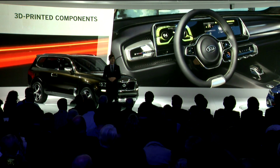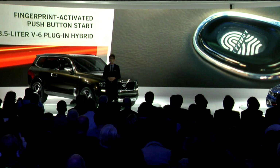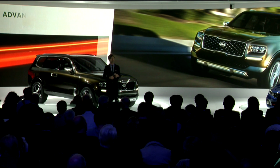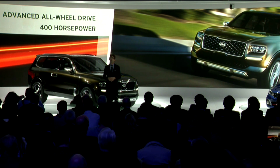A fingerprint-activated push-button start unleashes Telluride's advanced 3.5-liter V6, which is part of a powerful, no-compromise plug-in hybrid drivetrain. And the power is routed to all four wheels via an advanced all-wheel drive system. Now put it all together and you have a total combined output of 400 horsepower.